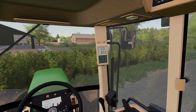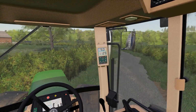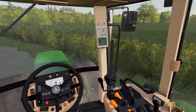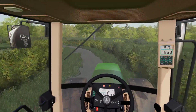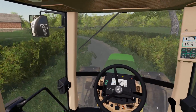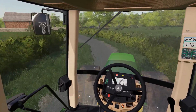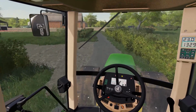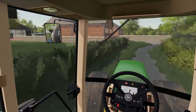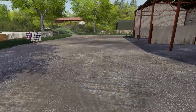So like I say, we're going to take ourselves back up to the main yard. I've been doing a lot of driving in the 77 today, so we'll restrict that a little bit. We'll join you back when we get up to the main yard there. Park this up next to the slurry lagoon for later on, and then let's get those bales all shifted. So we'll go and have a nice little stroll out in the 68, which is always fun. But yeah, so we'll see you up there in just a moment.